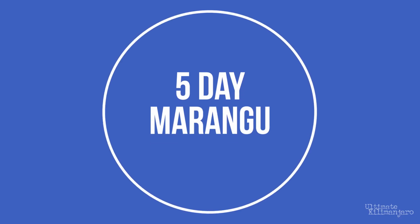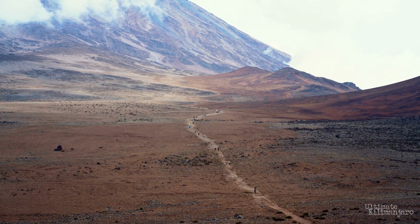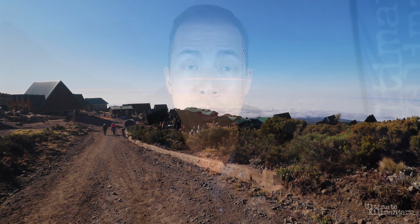5-day Marangu route. This one may surprise you, as you probably have seen the Marangu route touted as the easiest route suitable for beginners. It's a short route, the slope is gradual, the accommodations are in mountain huts, and climbers sleep in beds. Sounds great, right? Wrong. The 5-day Marangu route is tough.